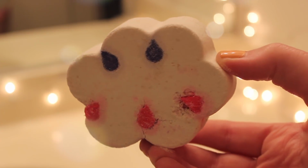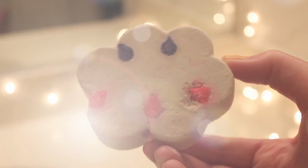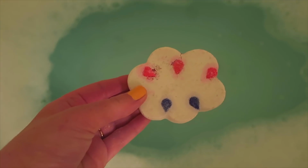Then for my bath bomb this evening, I'm using the April Showers bath bomb from the Easter range from LUSH. If it's still available, I'll link it down below, but I really liked it. Those colorful teardrops are actually like cocoa butter, and it was really moisturizing, and it smelled like lavender, and it was really nice. So yeah.